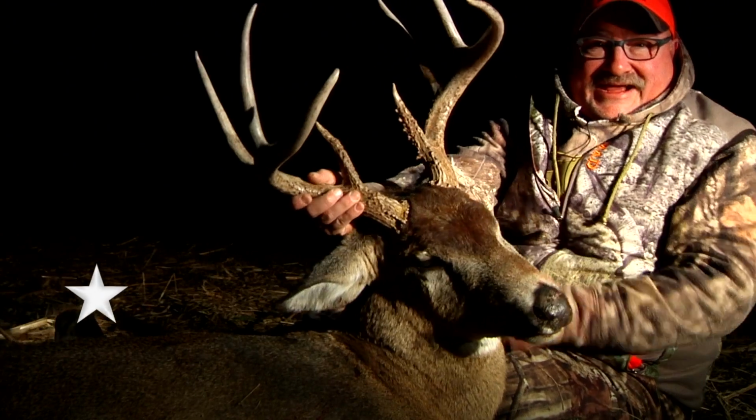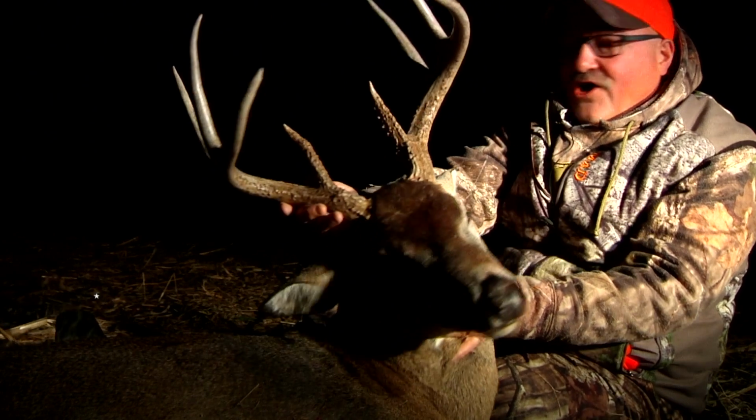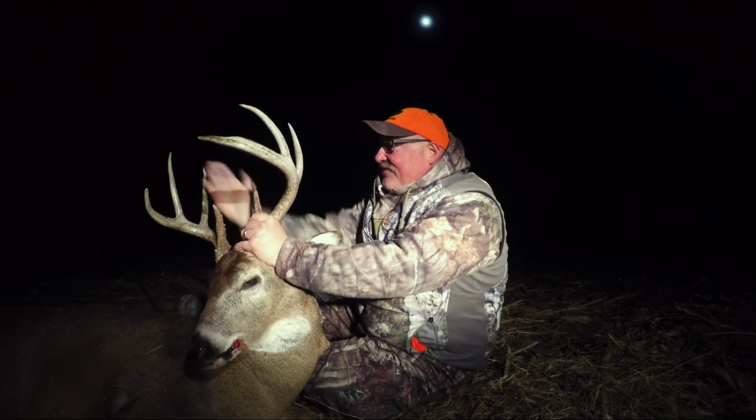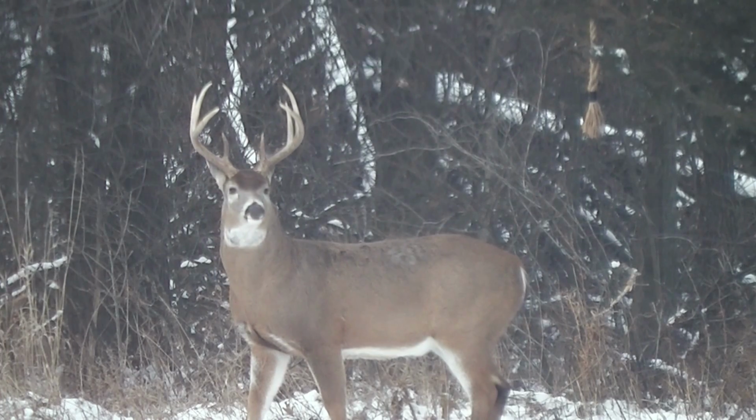All right, got him down. And what a gorgeous 8-point this buck is. I call him Curve. He's got brow tines that curve to the inside of his rack. That's why I know what deer he is. Oh man, what a hunt.